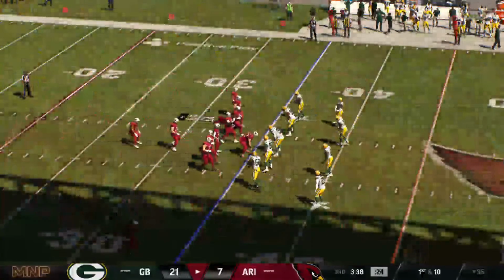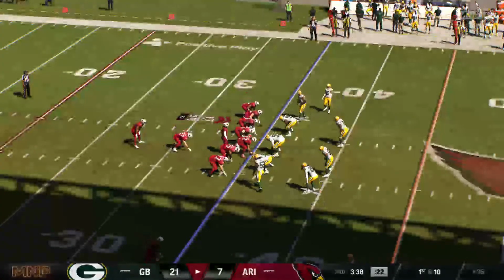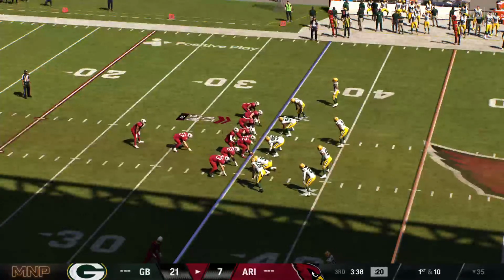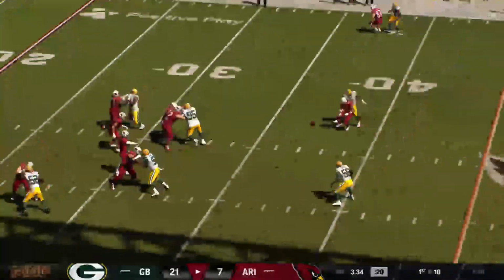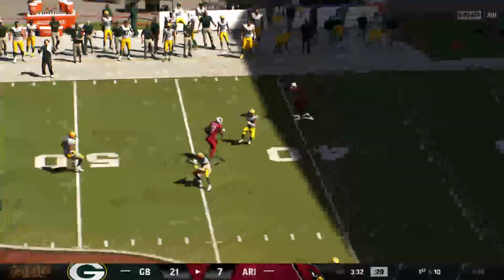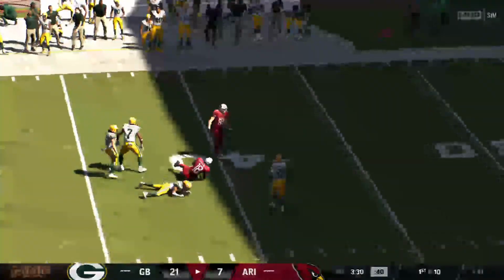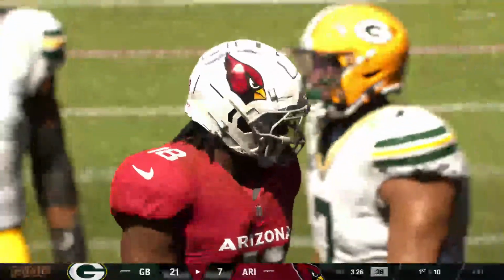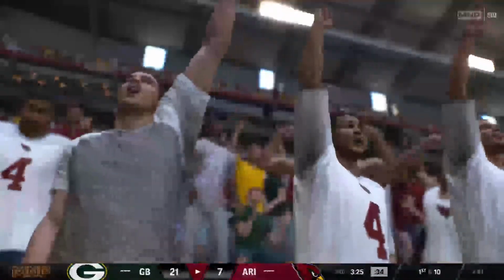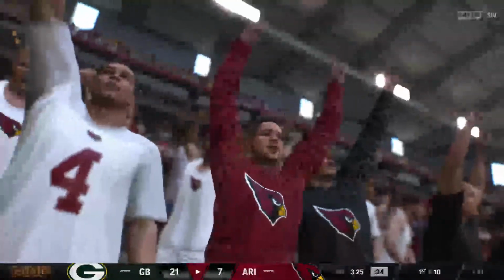Pretty good field position here for the Cardinals as they get ready, 1st and 10. Off the play action, here's Murray. His throw finds Marvin Harrison Jr. And he's all the way across midfield down inside that 45-yard line. Give him 24 on that play. And that's a Cardinals first down.